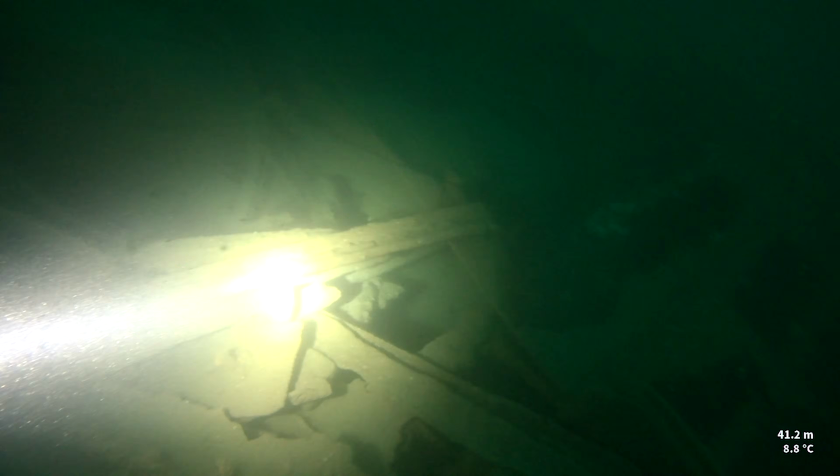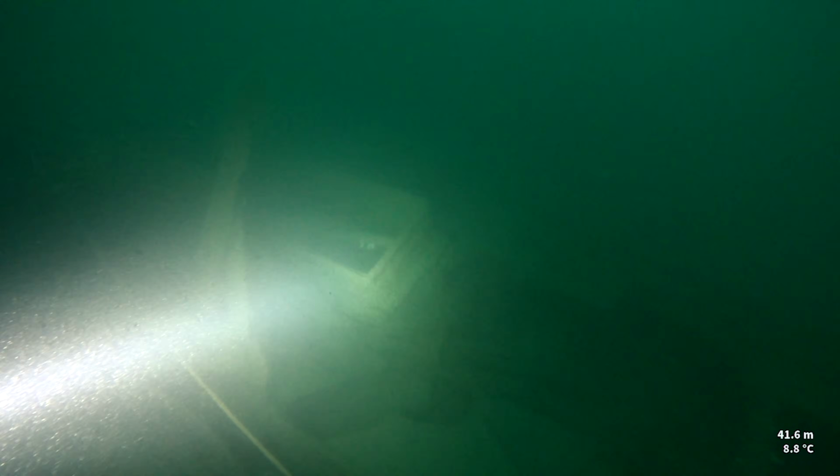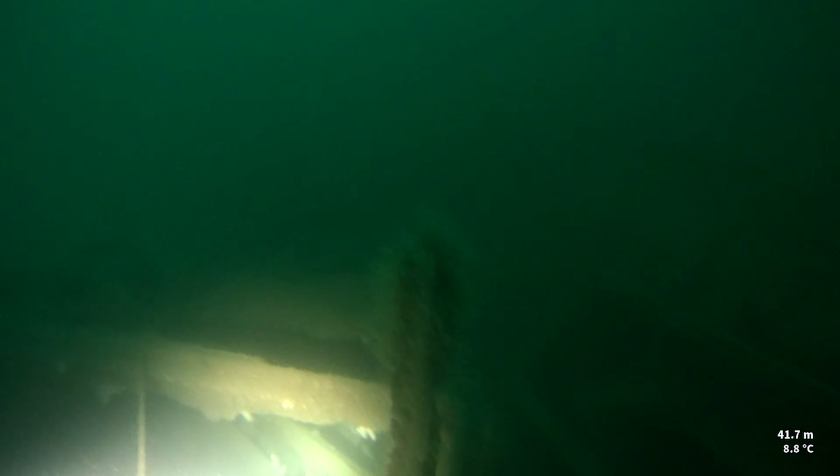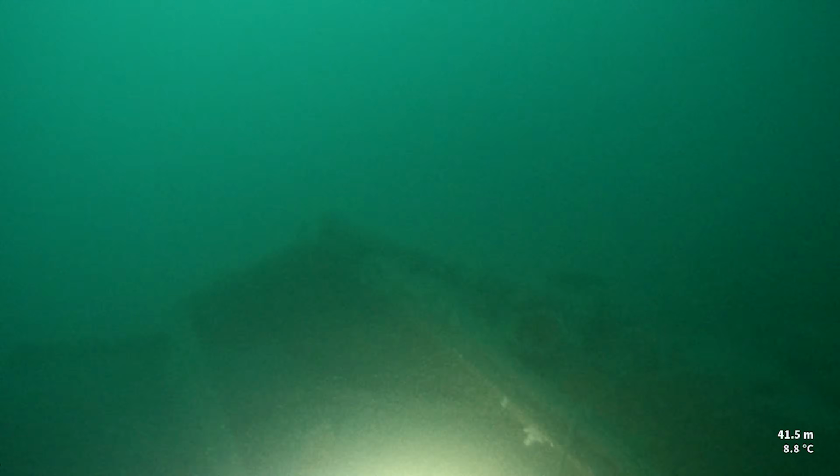So in terms of the dive, though, we are getting close to the end of the dive. You can see here I'm heading back to the shot. I've just gone past the boiler. You probably very briefly saw that on the left-hand side. There's loads of hatches and bits of superstructure and all those kind of things.